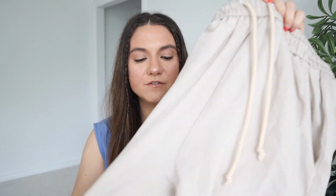I think it just looks really elegant. It has that really stretchy waistband, super flowy on the pants, so it's gonna be perfect for the warmer weather. You're not gonna be really hot in this. It's gonna be very breathable and airy.